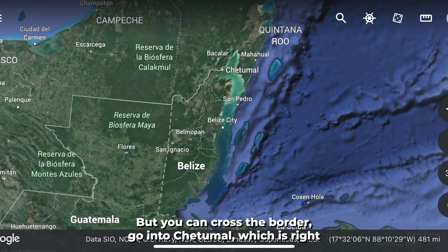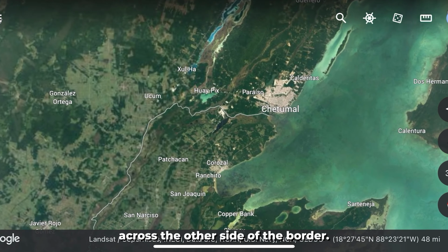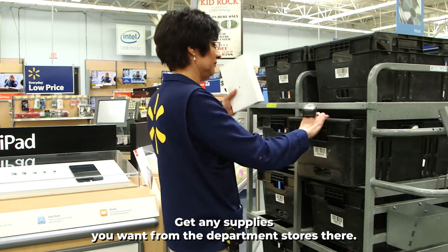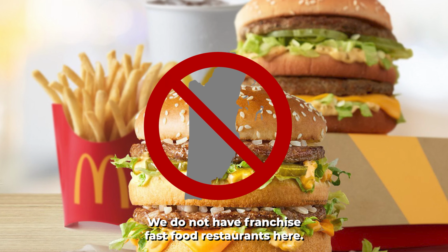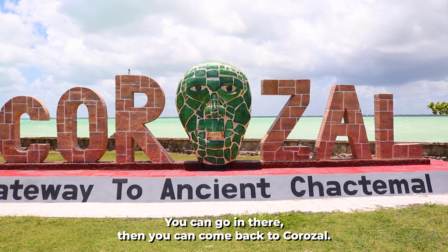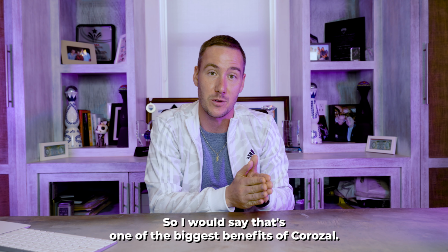But you can cross the border, go into Chetumal, which is right across the other side of the border, and get any supplies you want from the department stores there. Maybe you want to get a Big Mac. We don't really have franchise fast food restaurants here, so you can go in there, then you can come back to Corozal. So I would say that's one of the biggest benefits of Corozal.